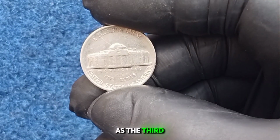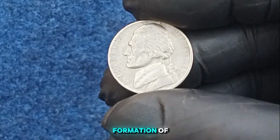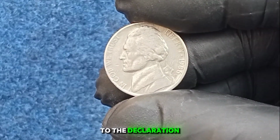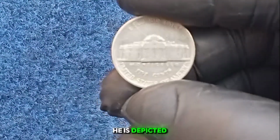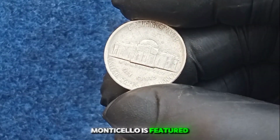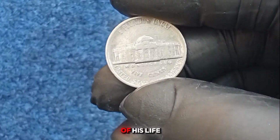Thomas Jefferson, as the third U.S. president, played a significant role in the formation of the United States and is celebrated for his contributions to the Declaration of Independence and the Louisiana Purchase. He is depicted on the nickel to honor his legacy. Monticello, Jefferson's home, is featured on the reverse of the coin as a symbol of his life and his architectural achievements.